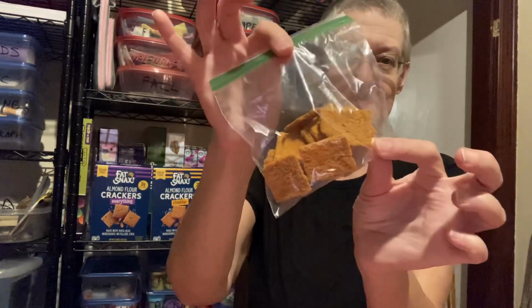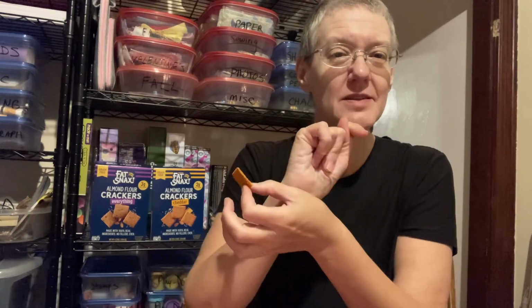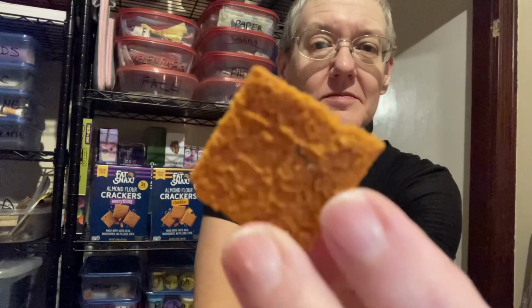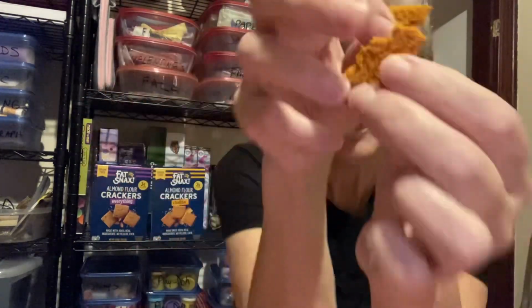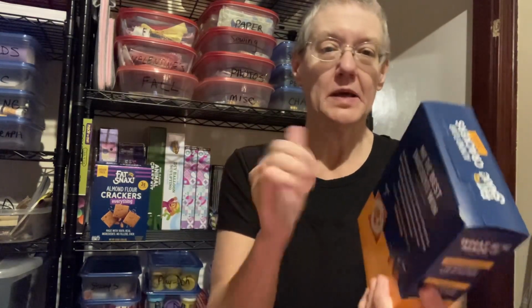Then the cheddar. This is what they look like. It's like Cheez-Its. Same concept. Same serving size, 17 crackers. But for this one, there's only 2 net carbs a serving.